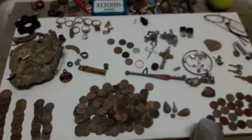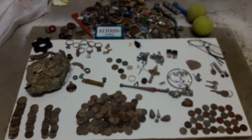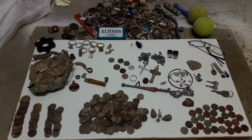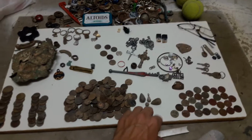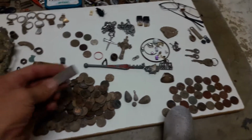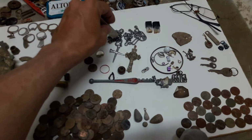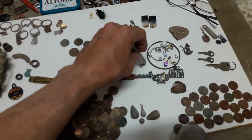Anyway, that is what I found metal detecting in Phoenix Parks in September 2019. Oh, yeah, a little magnet piece here too. This is kind of neat because I could test stuff and go, oh, is it metal? Yep, that is. Yep, that is. Nope.